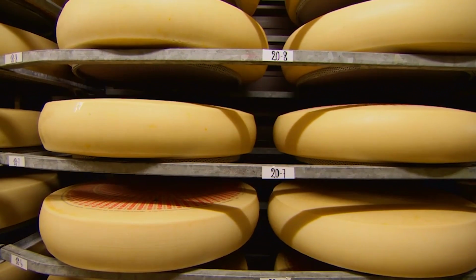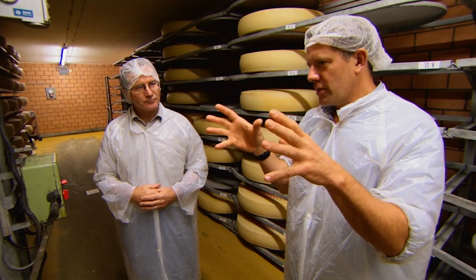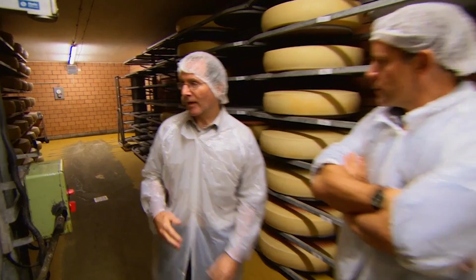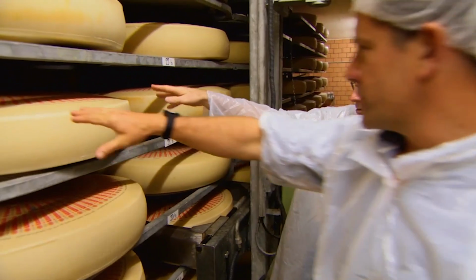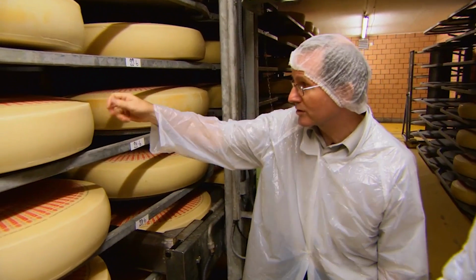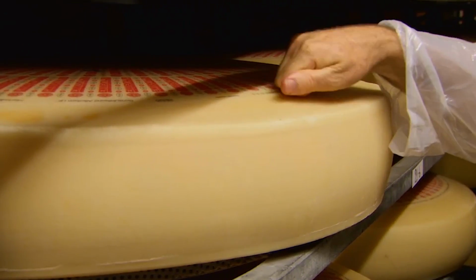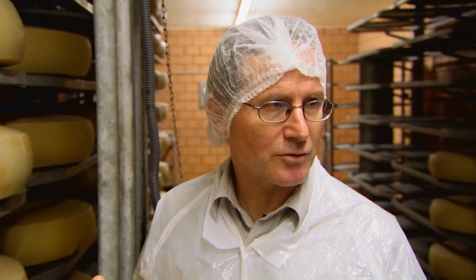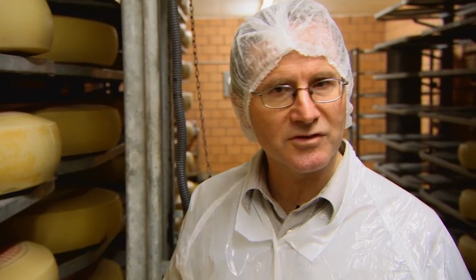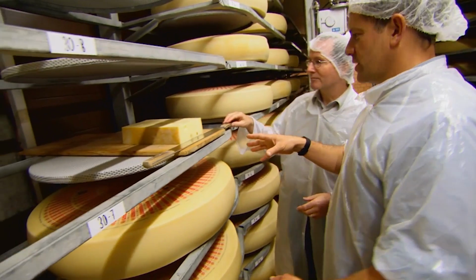So what are you looking for in a really good cheese? How can you tell that this is full of bubbles? I mean, the height of the cheese, how it's slightly domed. That's important. And also we tap on the cheese, and then we can hear if there are enough holes or not enough yet, or if they are too small. And this is ready to eat? This is ready to eat.